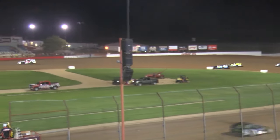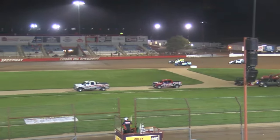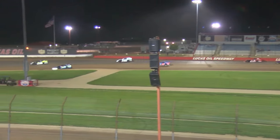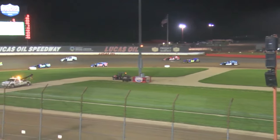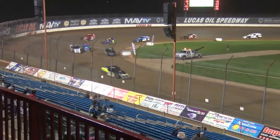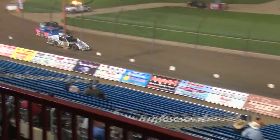And now action is Ryan Gilmore, the Gila Monster, a feature winner here at Lucas Oil Speedway. Saw him just out of the frame, get sideways, and he brings out the Midwest Sheet Metal caution.